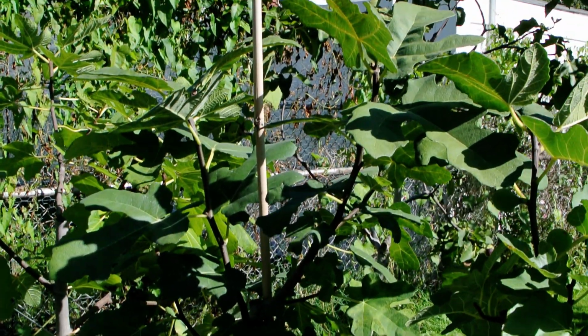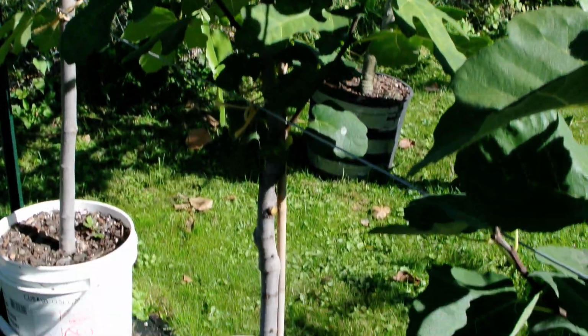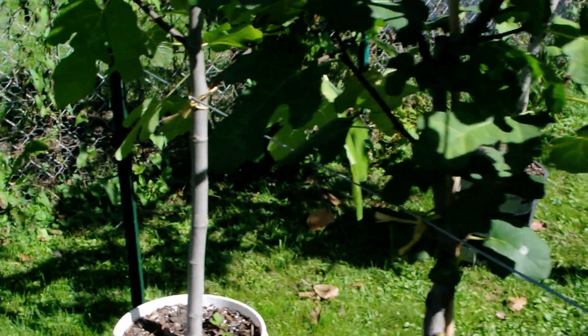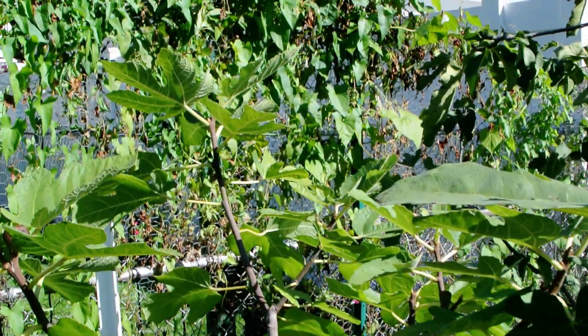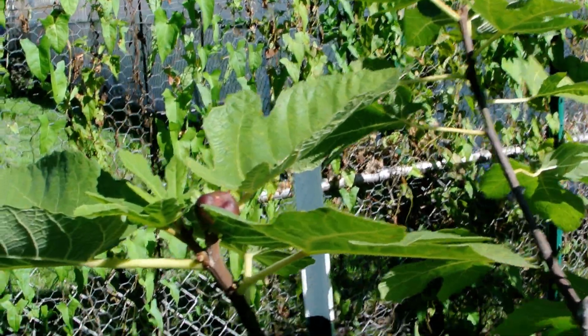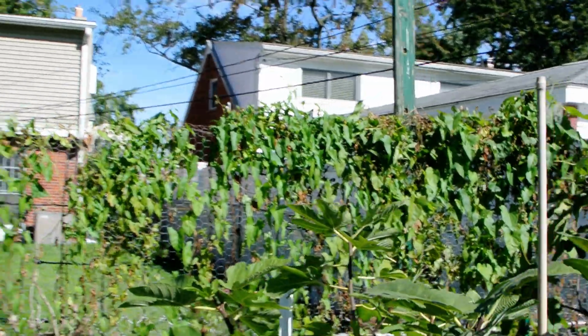This is Antonelli, Mount Etna type, and the last one is Curvo Oscuro. This one is also a Caprifig from California. Okay, let's go now to the second row.